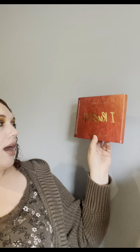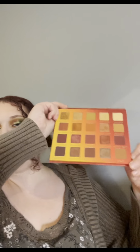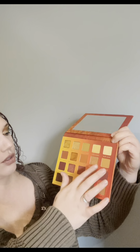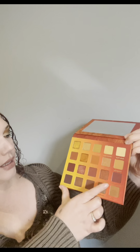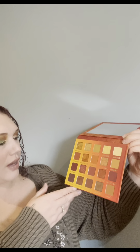So I chose the Violet Voss by Rust 20 color eyeshadow and pressed pigment palette. I don't think this is available anymore. I picked it up last year. I love this palette. I love that there's some grungy yellow shades, some rusty orange shades, some, I would say, reddy purples, and then some browns. I feel like this has a lot of depth, which I enjoy.